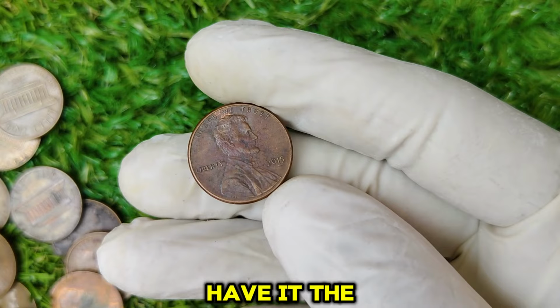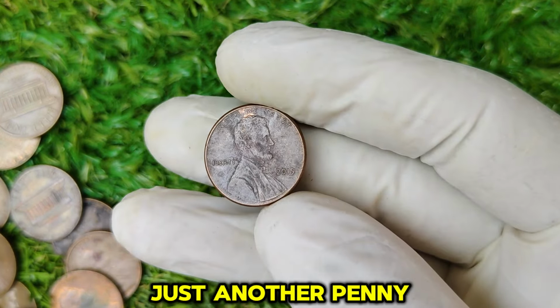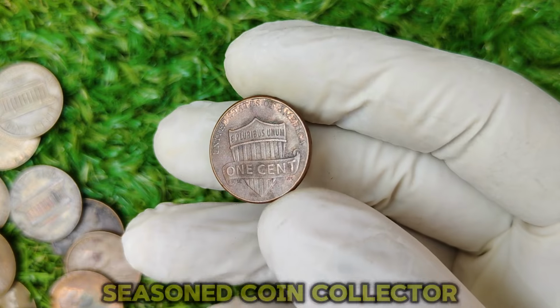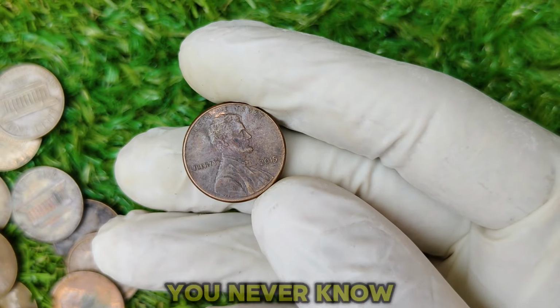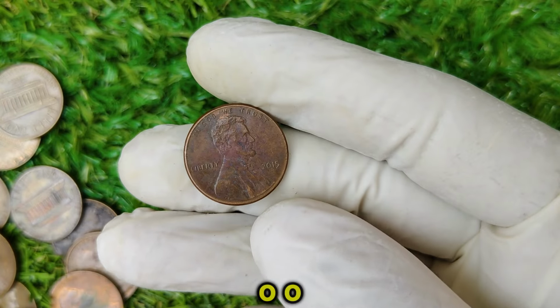And there you have it. The 2015 no mint mark Lincoln cent might look like just another penny at first glance, but if you find one in top-notch condition, it could be worth a small fortune. Whether you're a seasoned coin collector or just someone who's curious about valuable coins, it always pays to check your change. You never know, you might be holding on to a penny worth nearly $10,000.